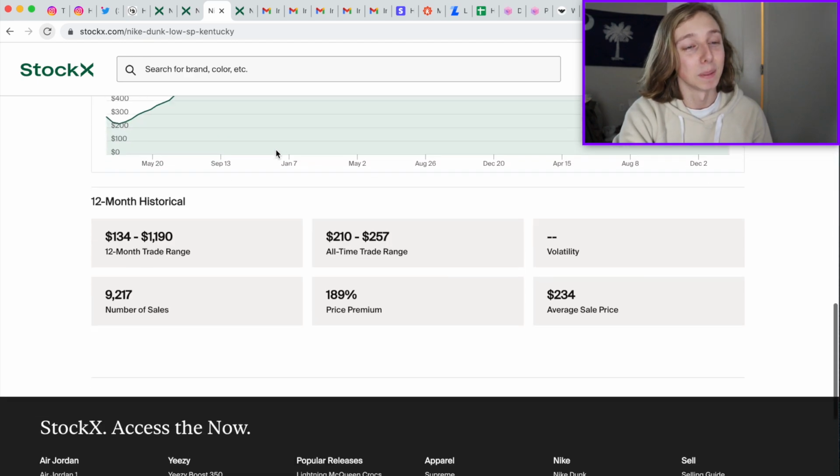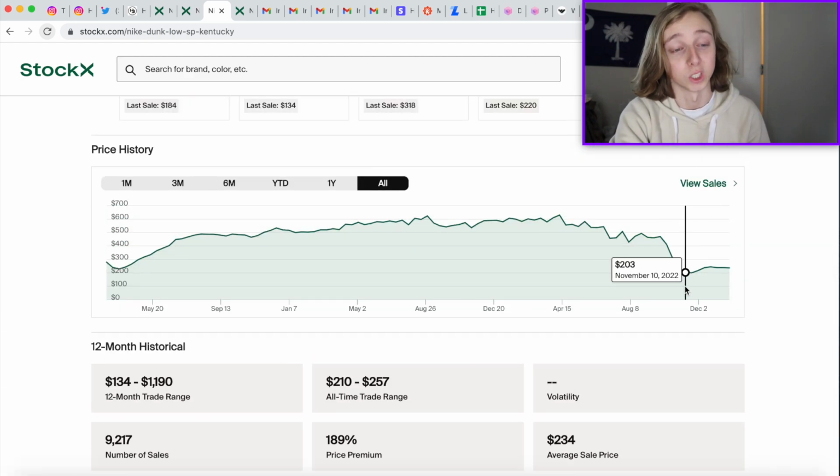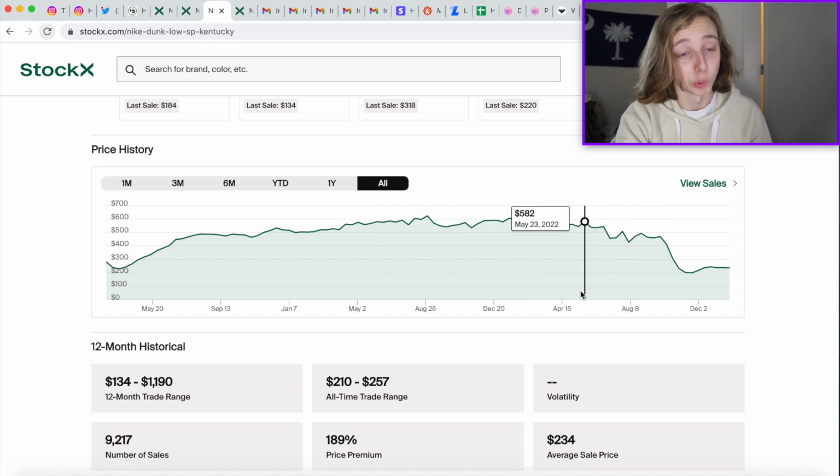You can see it has made that slight rise as I thought it would from this bottom point, after its restock in November where a ton of pairs dropped, and it dropped all the way from 540 to 400. So personally, I think we're going to see it slowly rise back to this range, but it's going to take a bit.